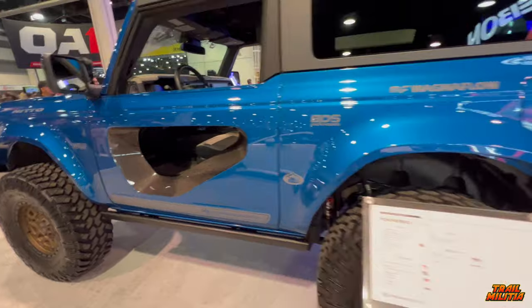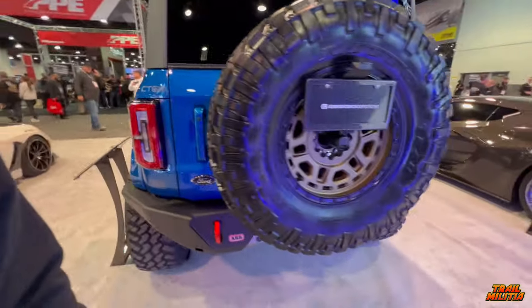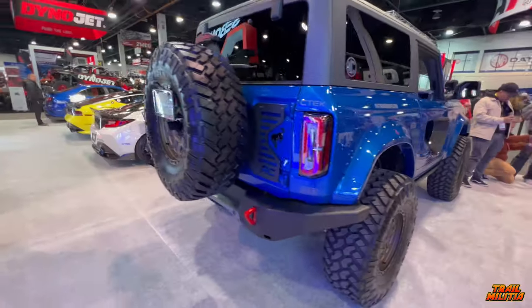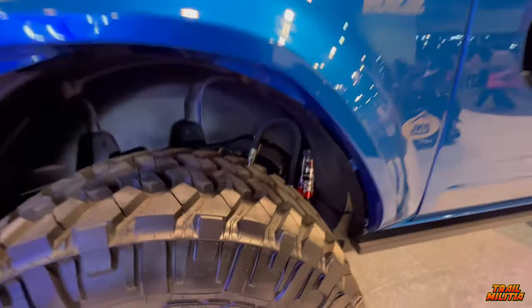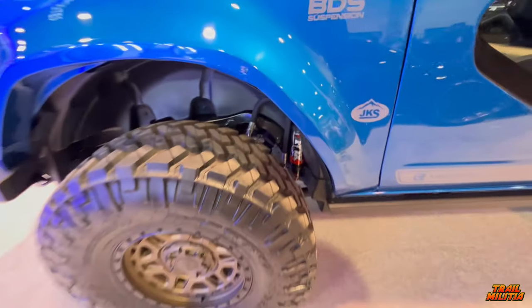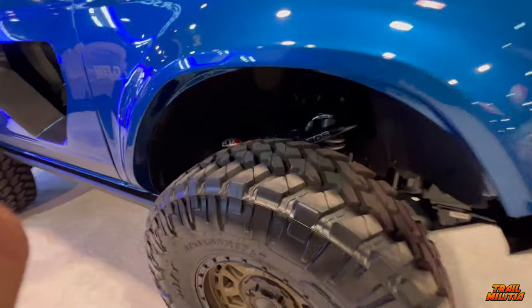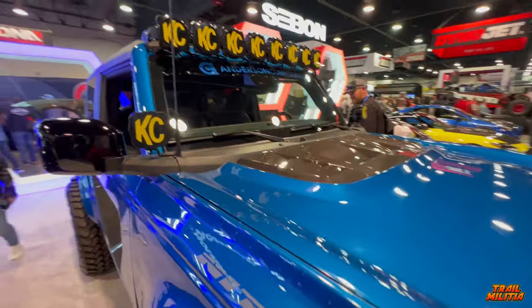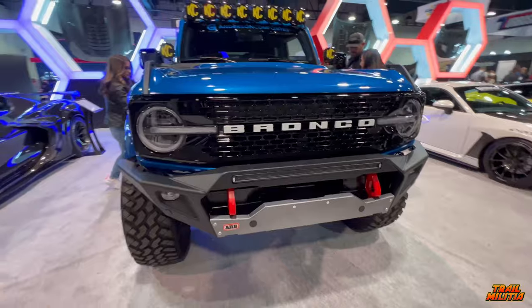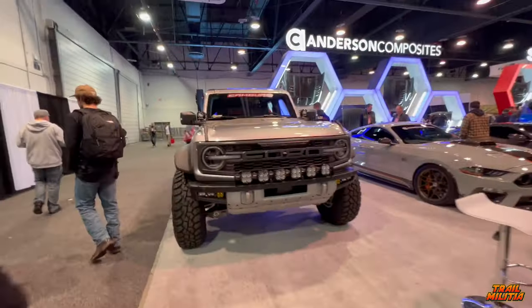This build is a two-door and it looks really nice. The rear bumper is okay. It's an ARB bumper. Not too terrible. The build itself looks to be okay. It does have Foxes on here. It looks like he's got the 3.0s. Oh no, those are 2.5s. It's Weld Off-Road wheels, BDS arms. Carbon fiber hood. Casey's on top. The front bumper I'm not a huge fan of, but the rest of the build is around the Anderson Composites.